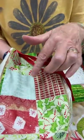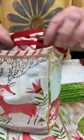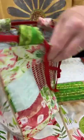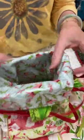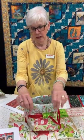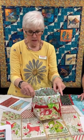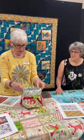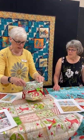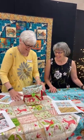This is a complimentary fabric in that same Holly Jolly line. So I've got a piece of that, and we also have this fabric. But what I used these bags for last year was as gift bags. Great idea. So in addition to putting something in them, they have a bag. I would want to get the bag as a gift. I know.